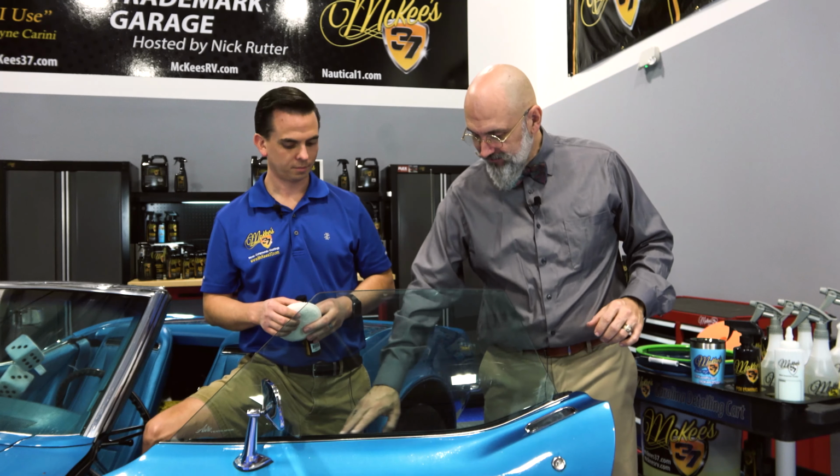Excellent. And those of us that occasionally will drive with the arm up on the side here, if you're in Florida, people wear suntan lotion. It's incredible. Yeah, and that sticks to glass, and it's a pain to remove. It is. A spray-on glass cleaner is not going to take care of that. No, exactly. But this will.